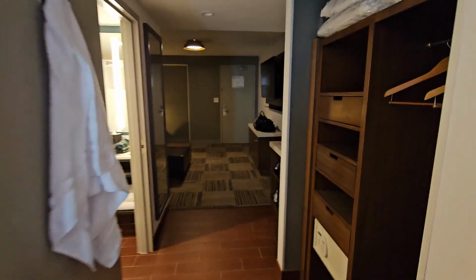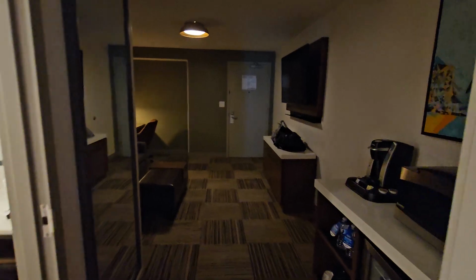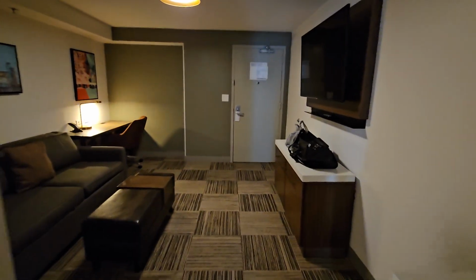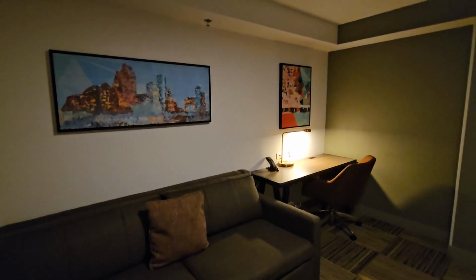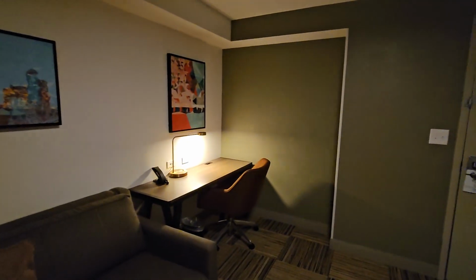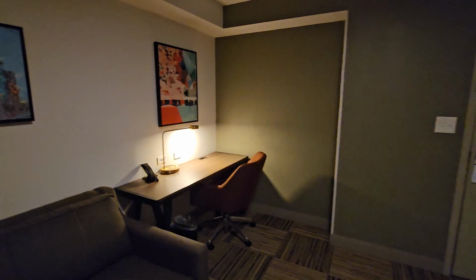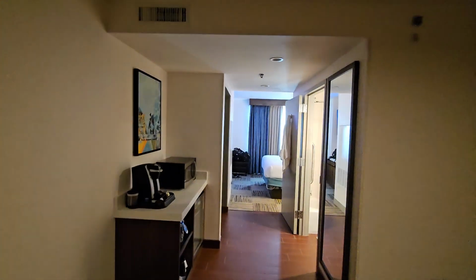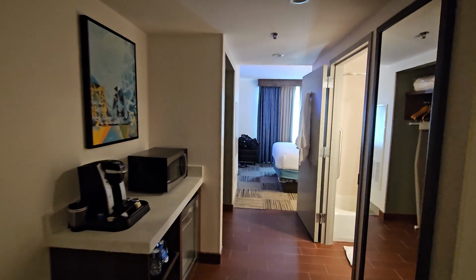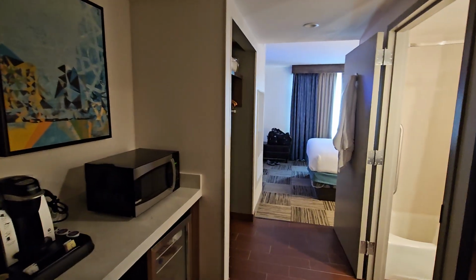If I were to stay on the first floor or the second floor, I would opt to stay towards the ones near the stairs, because then again, you don't have to worry about one less neighbor. And it's close by to the door, to the exit, so you don't have to go through the lobby. You could go straight to your car.